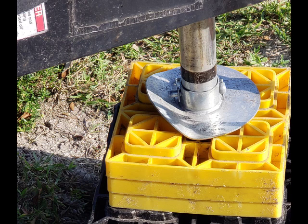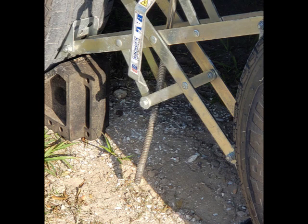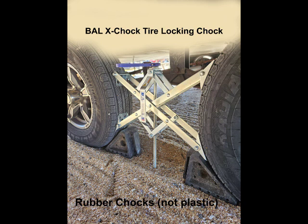When we came back, I saw that the trailer had slowly slid down the incline, causing the jack stand footer to slide off the levee blocks until the jack foot was on the ground. No damage to the trailer, but the effect bent the jack foot and bent the extender screw bolt. Now I used the rubber chocks along with the extender stabilizing chocks.